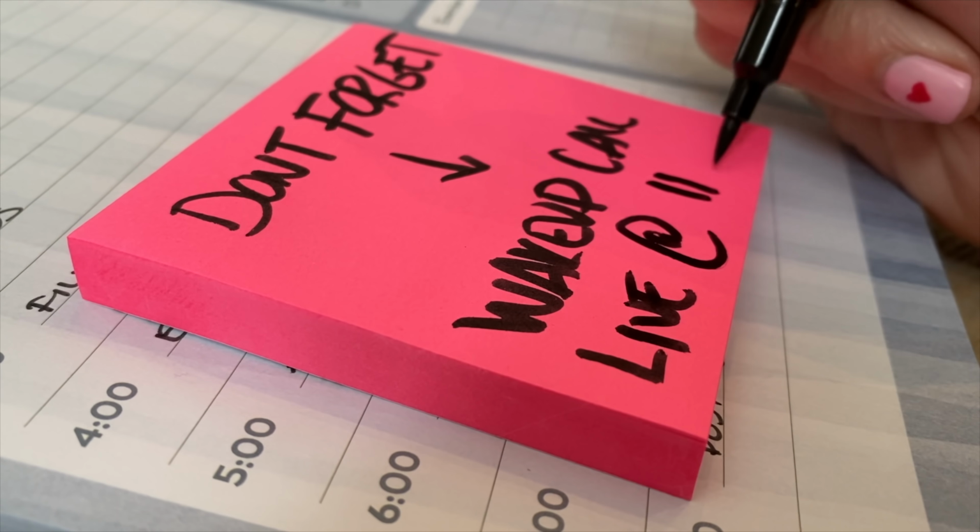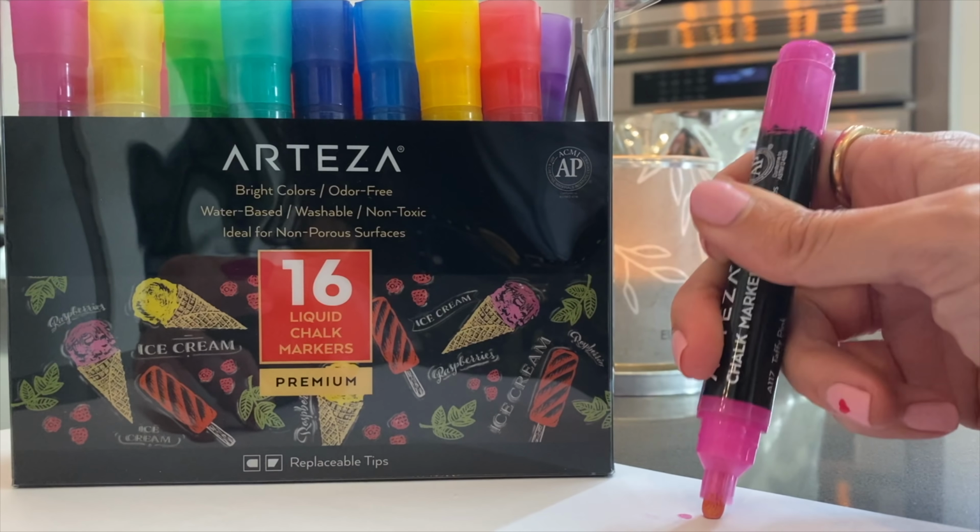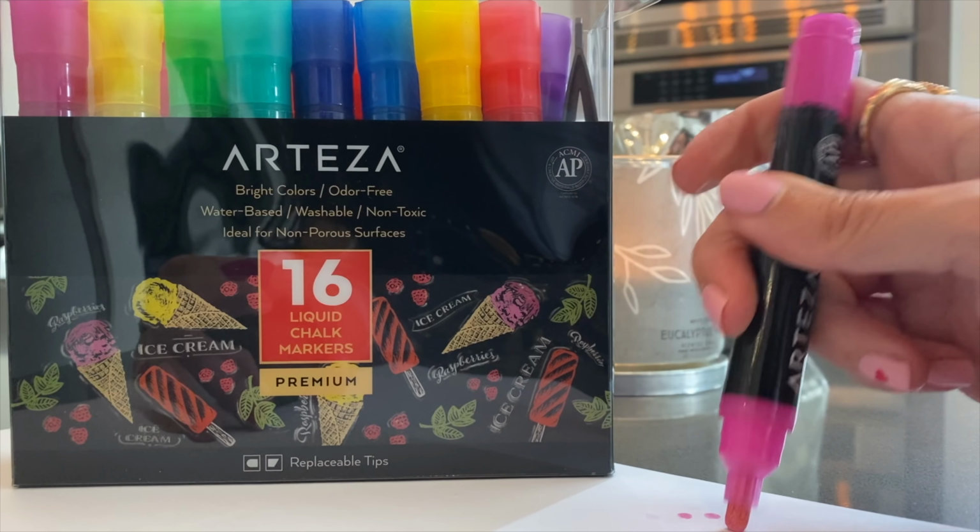Hopefully that makes sense, but I was super impressed with these chalk markers, and you have to actually apply pressure. Just do it on a piece of paper. I wouldn't do it right on the whiteboard. I would point downwards, and you have to pump out the liquid chalk. It comes with extra little felts as well as a tweezer. So if you need a new felt, they've got you, and they include that.